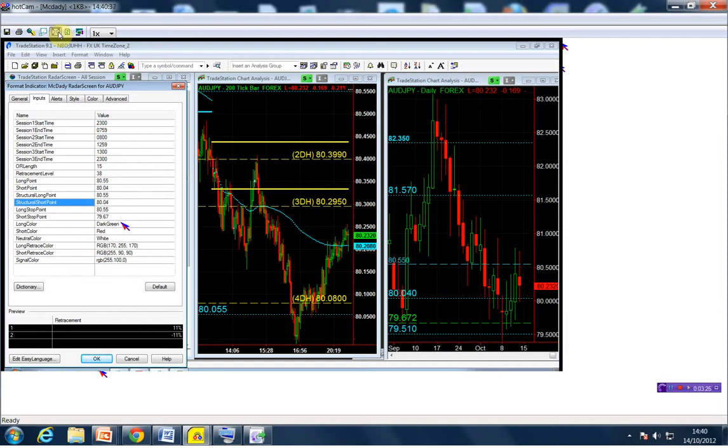Okay, so that is the Aussie yen. We're going to buy it above the structure long point of 80.55, and that's going to be our long entry, our structure long point and our stop. On the short side, we're going to take it short below the 80.04, which is our structure short point and our stop. Okay, that is the Aussie yen.